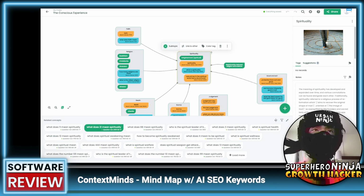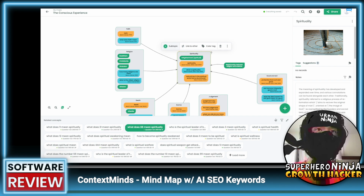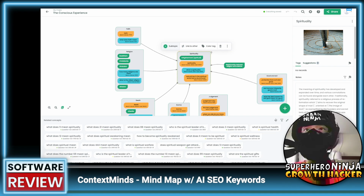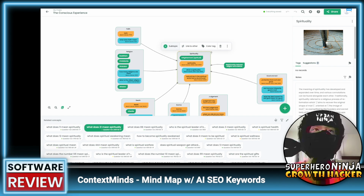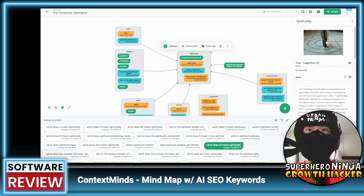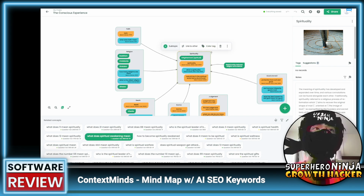I'm not too sure if this sorts it by keyword difficulty, and the colors, again, I'm not too sure. I'm assuming the green ones are obviously good ones. The yellow means a little bit more difficult, and if we load more, maybe we'll see some red ones, but maybe they don't even include those at all, which makes sense. So it would be good if it sorted this by volume and keyword difficulty in those orders. That's typically how you would write it, and maybe it does. It looks like it does. Could be wrong.